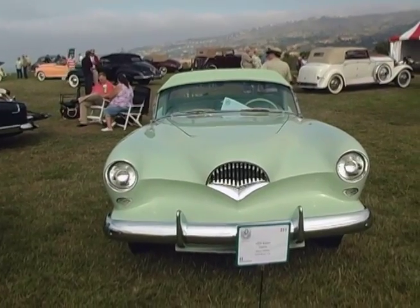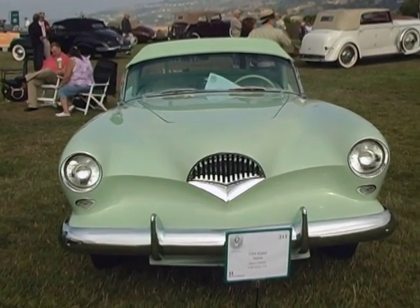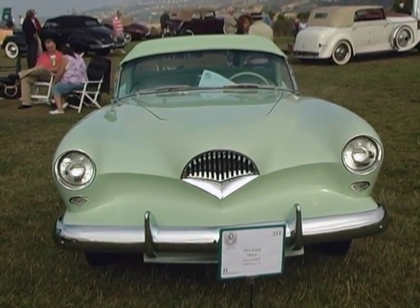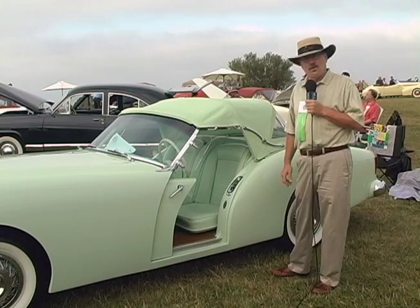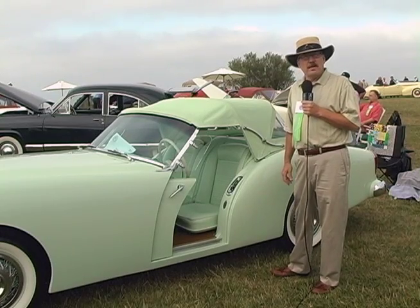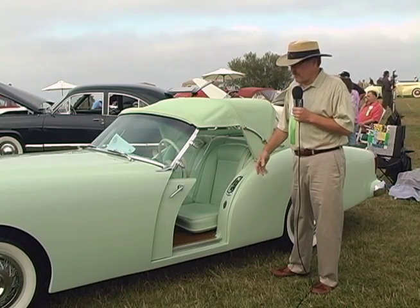The car actually came with a Willys Hurricane 6 engine with a whopping 93 horsepower. The unique feature of this car is the patented sliding doors. This is the only automobile that ever had doors that actually were on rails that slide into the front fenders.